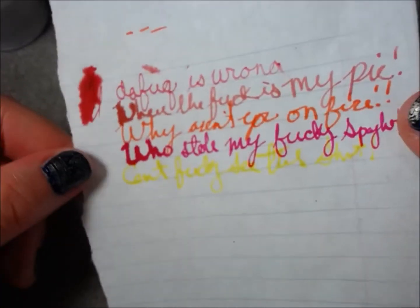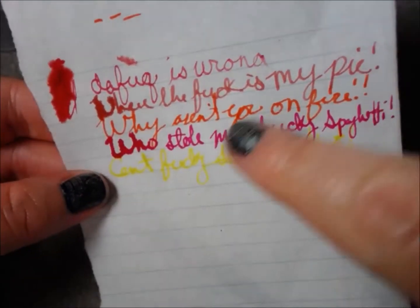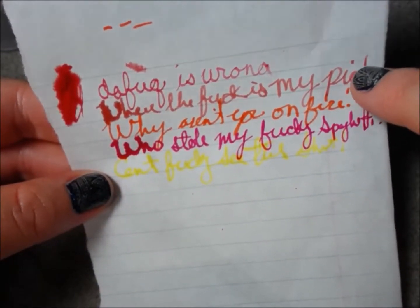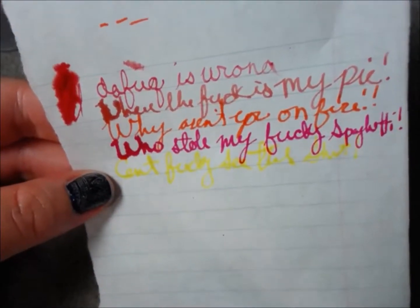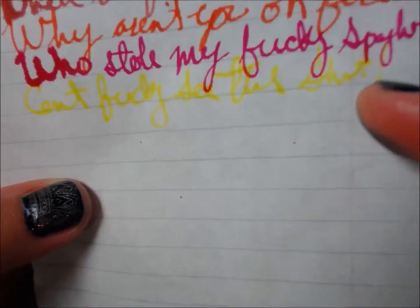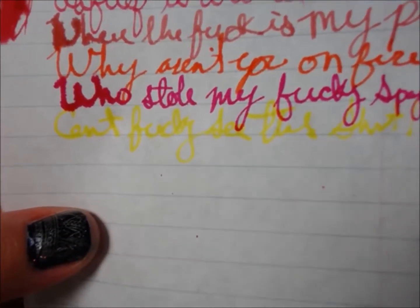Alright, so these are the final results. As you can see, there's a little bit of feathering going on with the neon and the Oscar's copper. But I had a bit of trouble with the mercury sticking to the pen, but that's probably just a dip pen issue. Other than that, you can't really tell, but sulfur is actually not feathering that much at all, which is kind of cool. But you can't read it anyway.